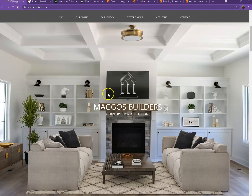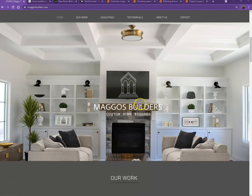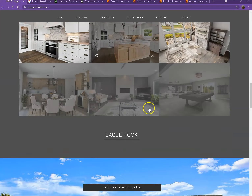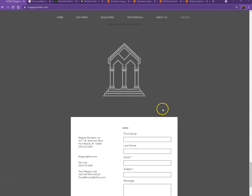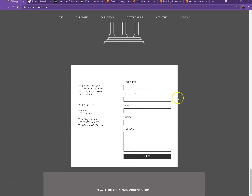Well, you actually have a pretty good looking website. You have your logo here, you have good photos, a nice layout, and a good amount of content as well. So there are just a few things we're gonna go over first to make sure we get you on top of the search list.